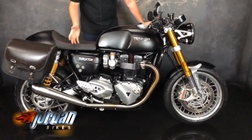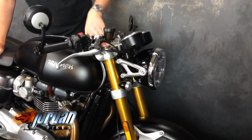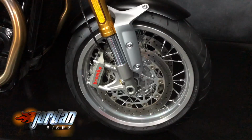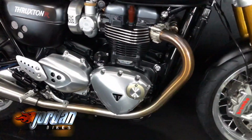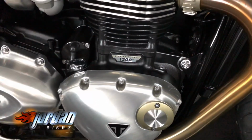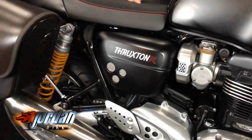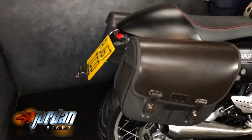So the bike itself is really clean. Like I said, it is the R version, so it comes with the Showa forks, the Brembo monoblock brakes, and also the Ohlins rear shocks as well. It's also got a couple of other extras, like the Triumph leather tank bags. But it really is a nice clean thing, this. Little cowling and a tail tidy too.